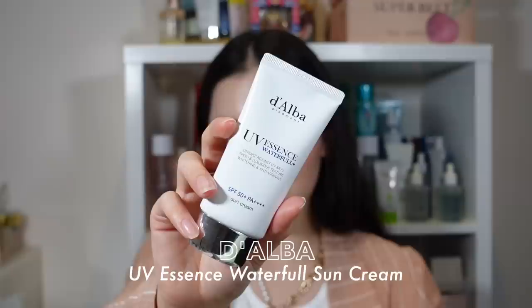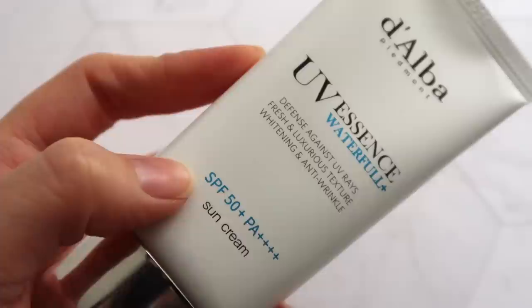The Dalba UV Essence Waterfull Sun Cream. This one is a SPF 50+ PA++++ chemical sunscreen. You guys know I love the Dalba mist. I mean, I literally have like four on my shelf right now. But have you tried their sunscreen?